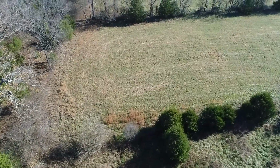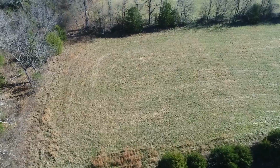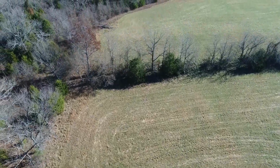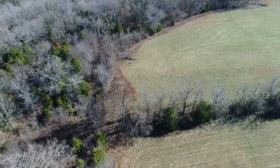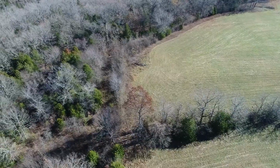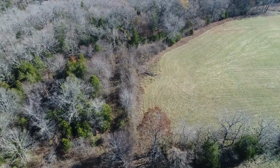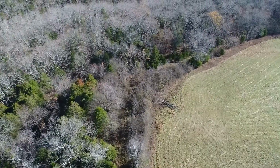Yep, right there. So I mean, if you're looking for a really grassy yard type area for a building site, you've got that covered. And then as we look, you can see the fence line in about the middle of the screen. Look at the aerial to see how the property is situated. But now go to the left of the field and go straight back. And that's all that timber is on the property as well.